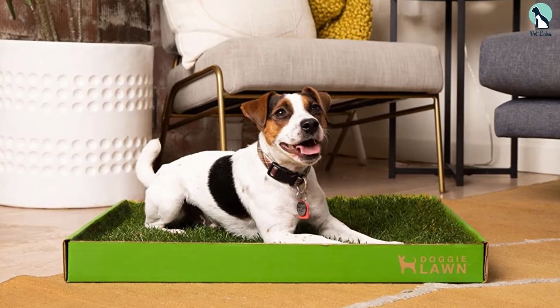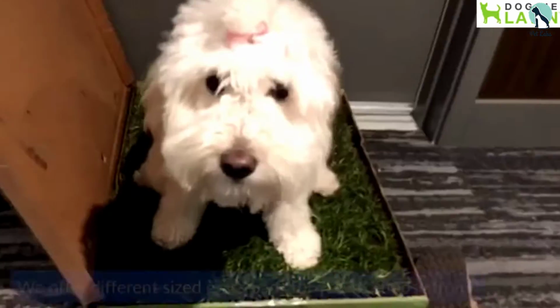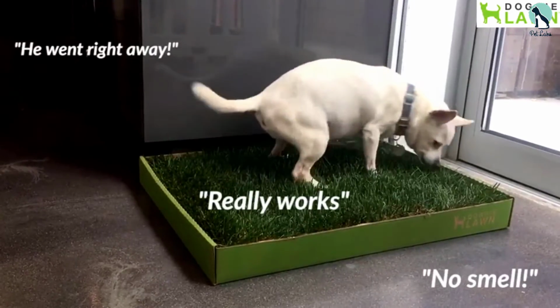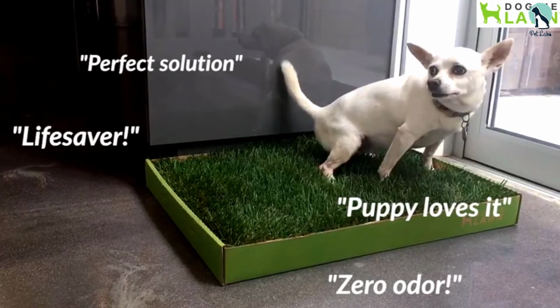There would hardly be any dog that wouldn't take to it immediately, as most dogs love to do their business on natural grass anyway. These disposable real grass dog potties absorb the odor really well and are completely odor-free. It's a great biodegradable option as both the grass and the cardboard tray are made from environmentally friendly materials.